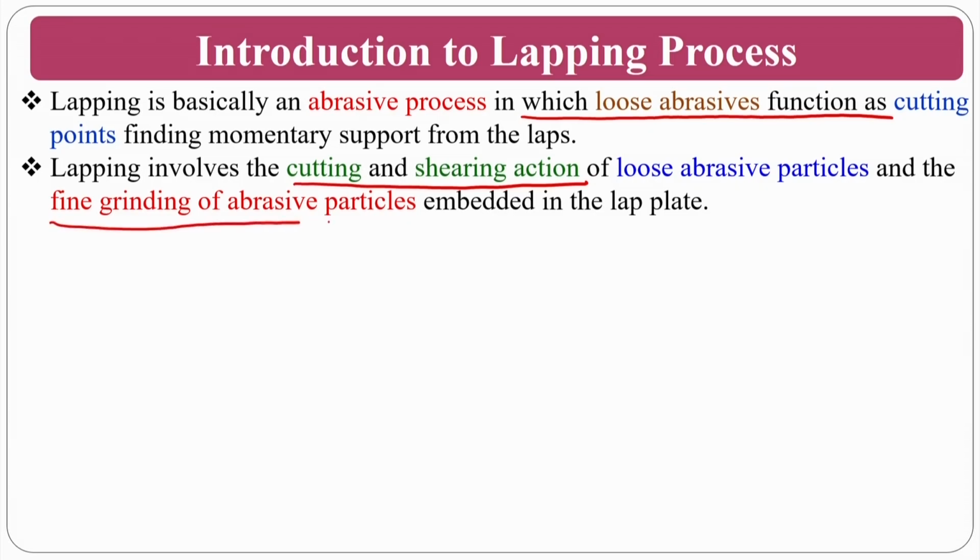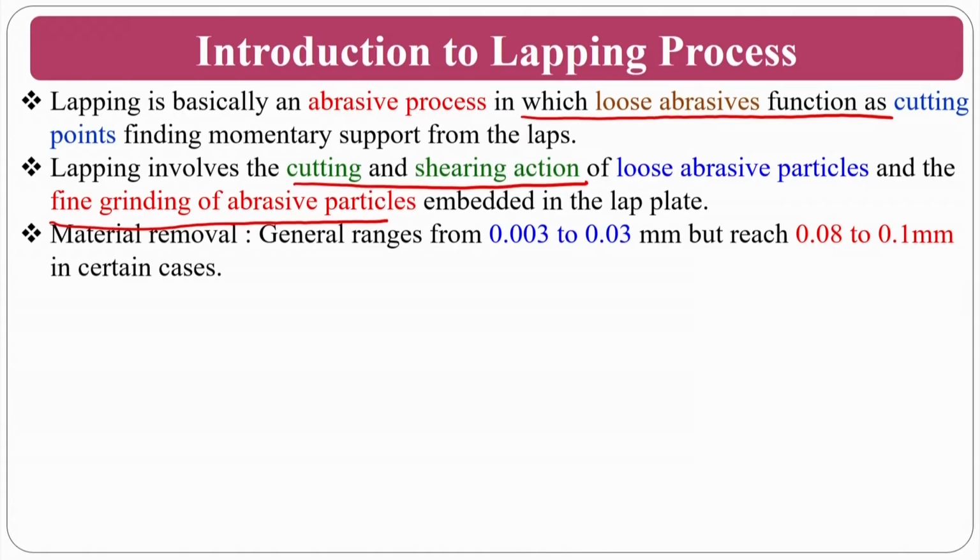And fine grinding by abrasive particles embedded on the lap plate. Normally these particles will embed on the plate. Some of them are free, some of them are partially bonded to the pad, and they will do the finishing operation. The material removal in general ranges from 0.003 to 0.03 mm, but it reaches 0.08 to 0.1 mm in certain cases. Whenever you use a coarse structure of abrasive particles, you can achieve a better material removal rate. But whenever your application is for finishing, you have to always go for 0.003 to 0.03 mm. This is for finishing applications.